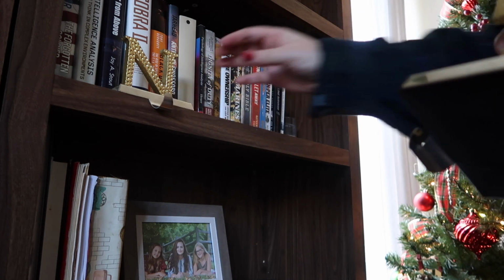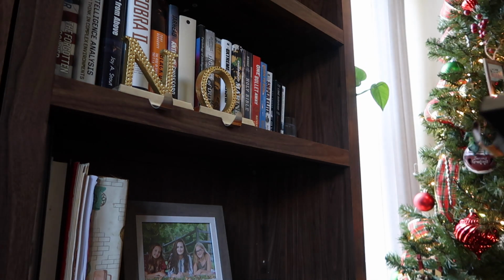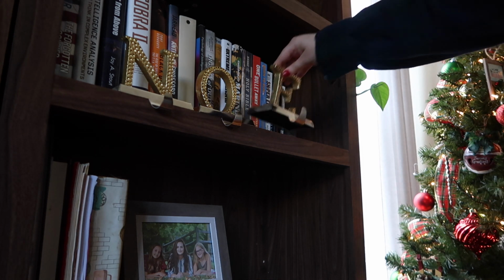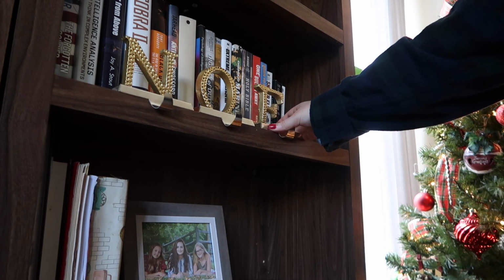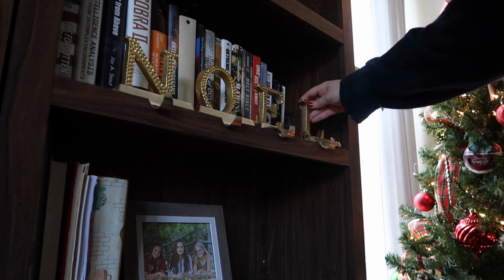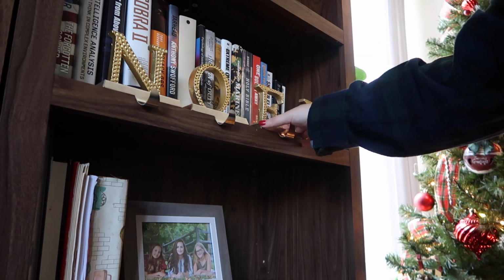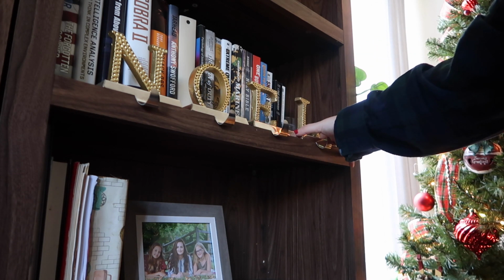I like to begin my decorating over here in this corner by our family Christmas tree. We don't have a very big entertainment center or any sort of mantle to hang our stockings from, so I really like to use our bookcase. I think it helps hide some of the empty spaces on our bookshelf, and I really enjoy having the stockings right beside the Christmas tree.